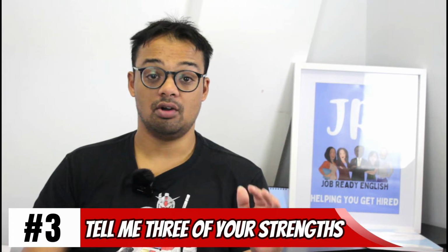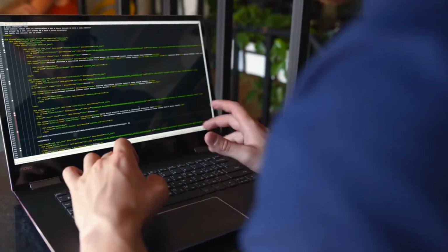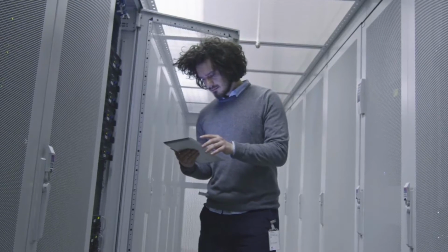Question number 3, tell me 3 of your strengths. Now, an easy place to get strengths is from the job description for the role that you're applying to. It's going to ask for certain skills that you're going to need. So, for example, if you're a software engineer, then you're going to talk about your programming languages or the projects that you've done, or your university degree if you come from a comp science or data science background. That's a relatively easy one to do.